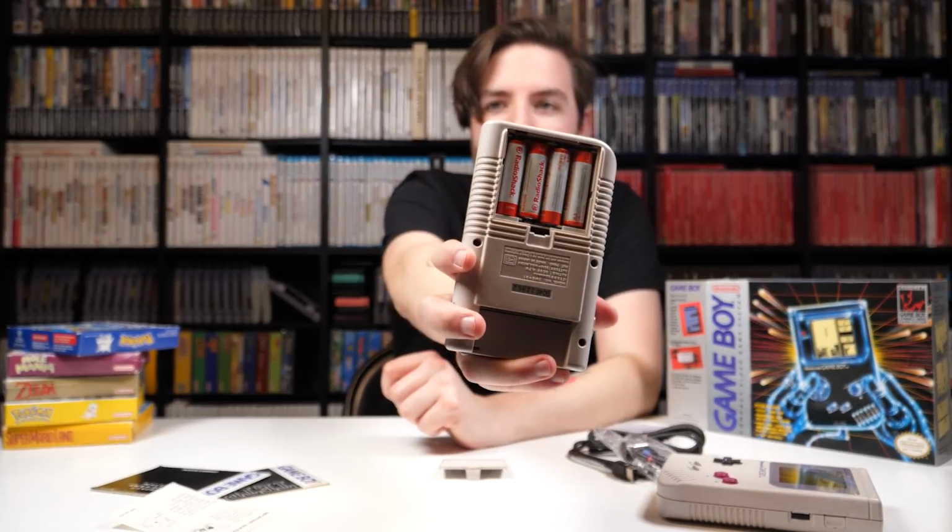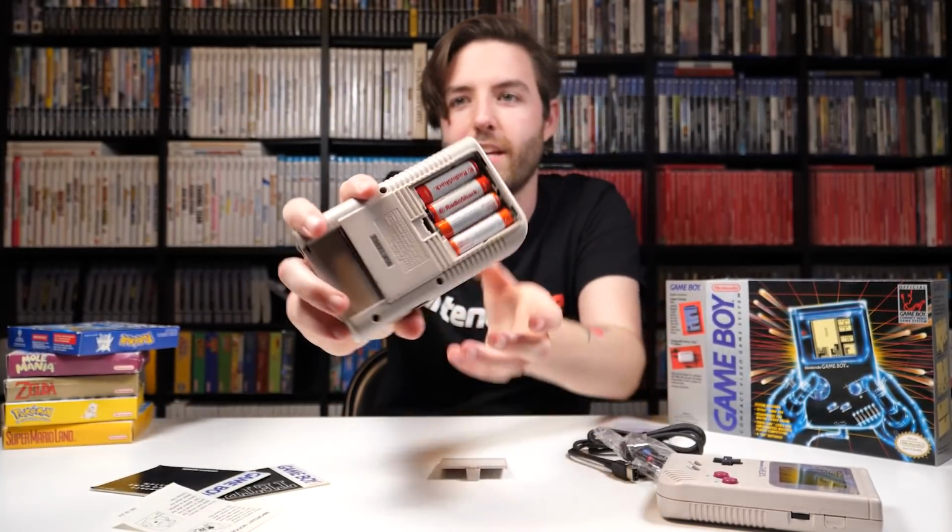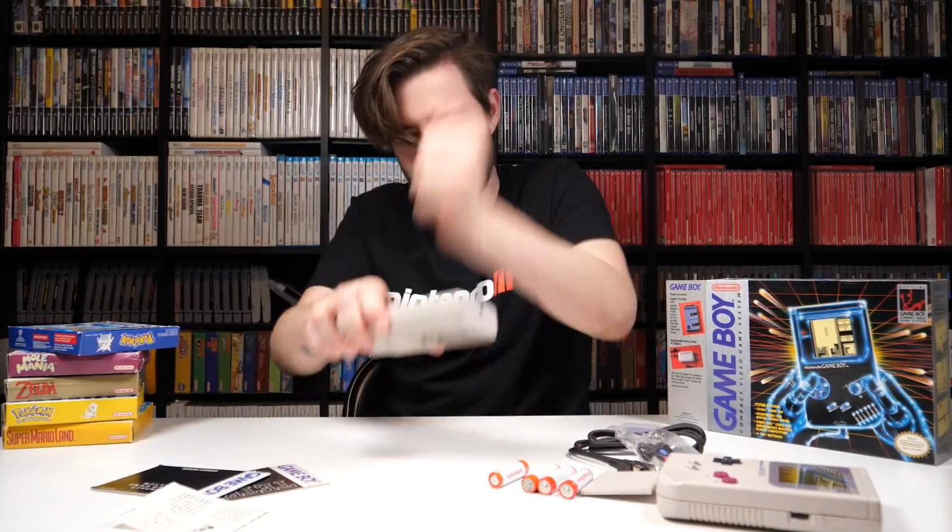Never leave batteries in something for too long, or they get all icky and gross. Here, hold on. Ah, corrosion right on the table. Wonderful. Oh! It just keeps getting better. Let's put some batteries in this thing and see if it works now.